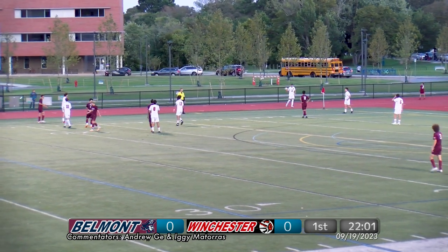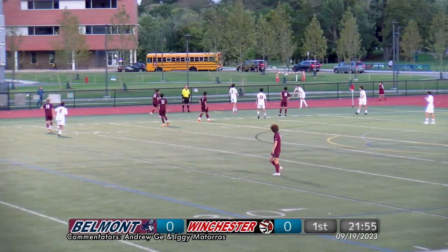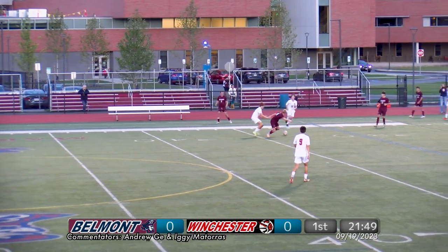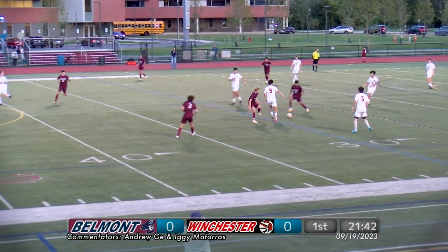And so Winchester now has the throw deep in their own territory on the right-hand side. Let's see if they can create something from this throw-in. And it looks like it's going right back to Belmont. It is. Can Schreiner turn? Good turn from Schreiner. What can you even do against that? Number 5 from Winchester wins it. What a turn.